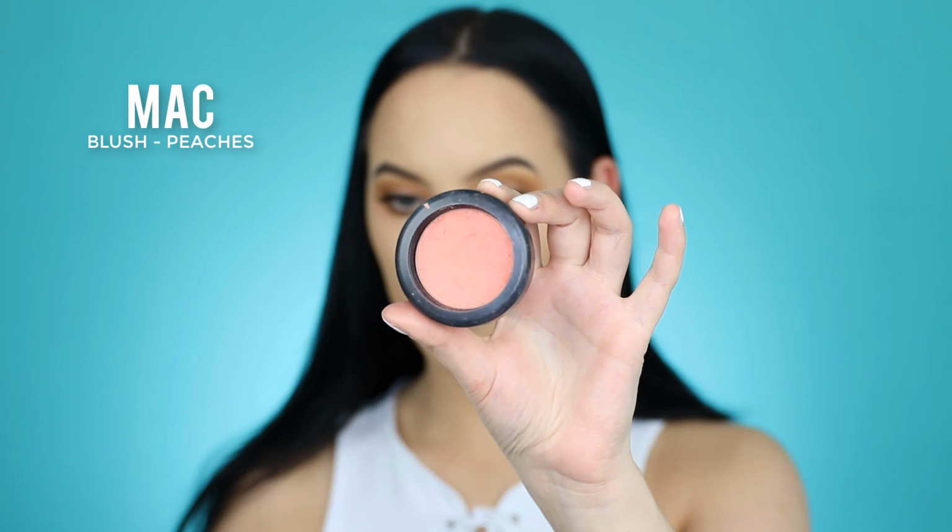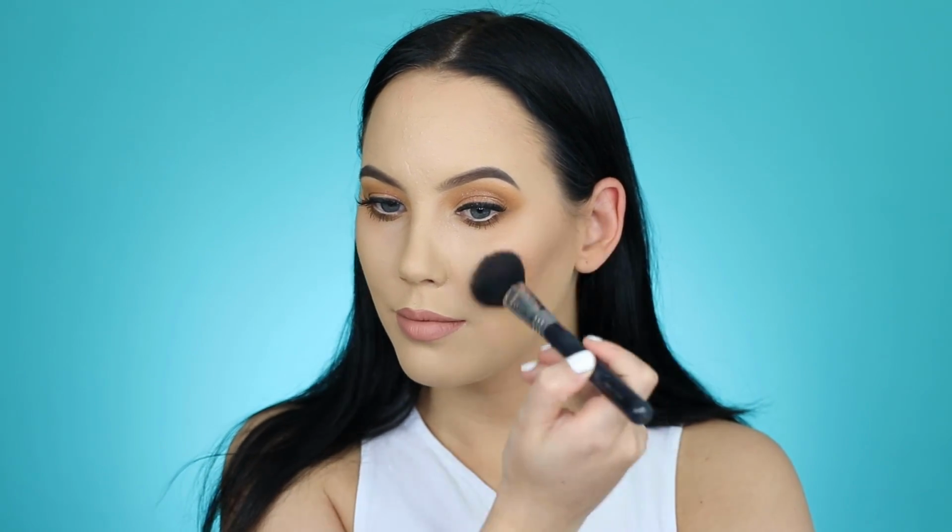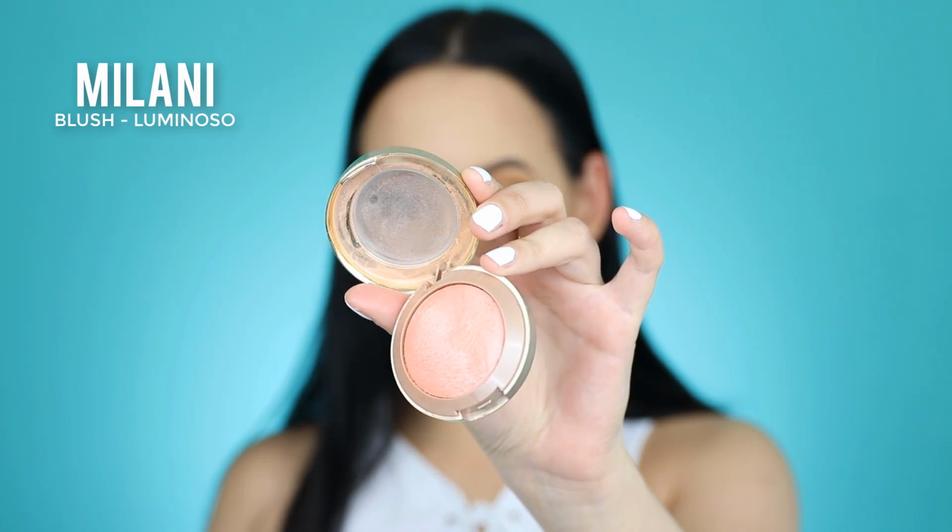Now for my blush, I'm going to use the MAC Peaches blush, which is my go-to blush. I've been using it for a very long time. Even the packaging broke because I have been really wild with it, I guess. But I really need to stock up on a new one. This is a really pretty color. It has a peachy undertone, and I think it will suit a lot of people.